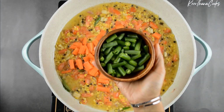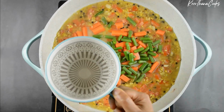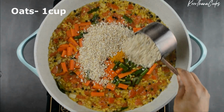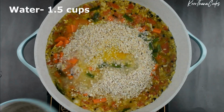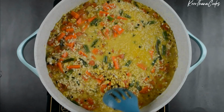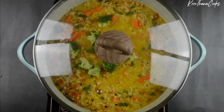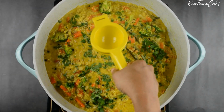Once the tomatoes are nice and soft, let's add in our veggies, adding in some carrots and some beans. You can add your preferred veggies. Adding in a teaspoon of turmeric and around 1 cup of rolled oats. Adding around 1.5 cups of water here. This kichdi is loaded with fiber from the oats and the vegetables, which aids in weight loss. Now adding in few pieces of broccoli. Let's cook it for 8 to 10 minutes in a medium flame.